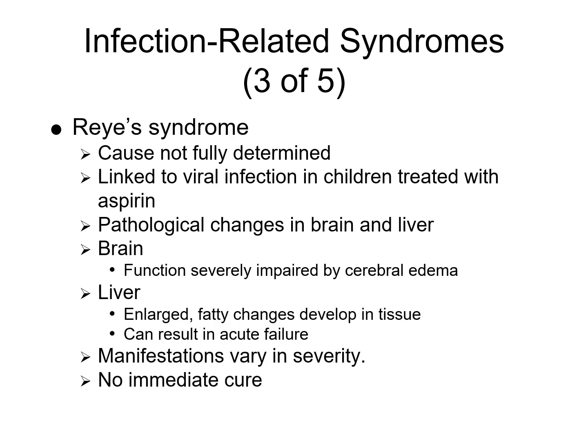Causes of Reye syndrome have not yet fully been detected, but it is linked to viral infections such as influenza in young children that are treated with aspirin. So typically we don't treat kids under 5 with aspirin, especially if they have a viral infection. The syndrome will appear 3 to 5 days after the onset of the viral infection.